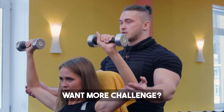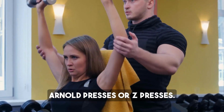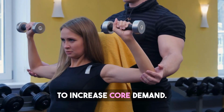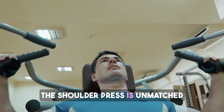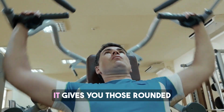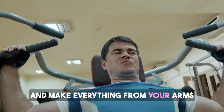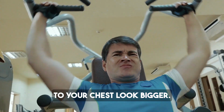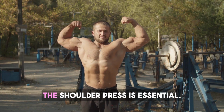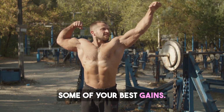Want more challenge? Try seated dumbbell presses, Arnold presses, or Z presses, done seated on the floor to increase core demand. The shoulder press is unmatched in its ability to build raw delt mass and upper body power. It gives you those rounded shoulders that widen your frame and make everything from your arms to your chest look bigger. For upper body size and dominance, the shoulder press is essential. Skip it, and you're skipping some of your best gains.